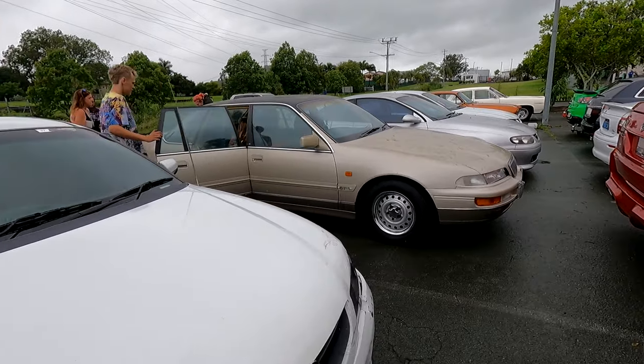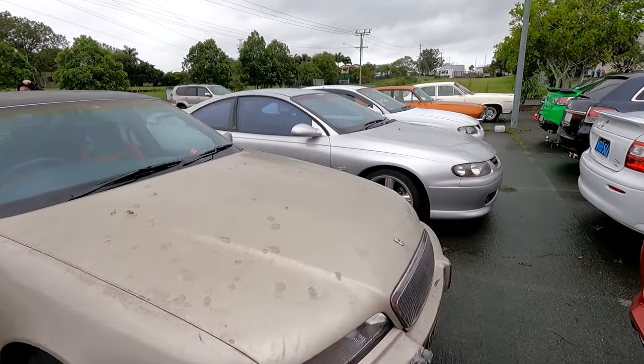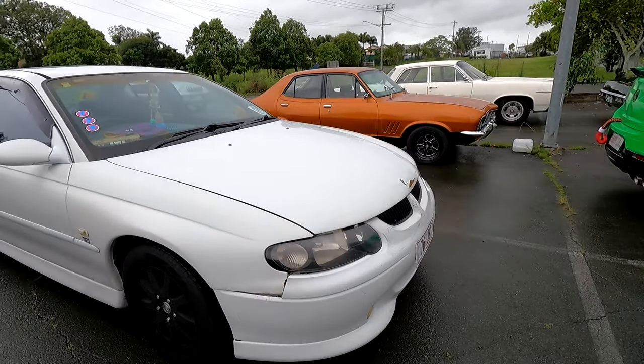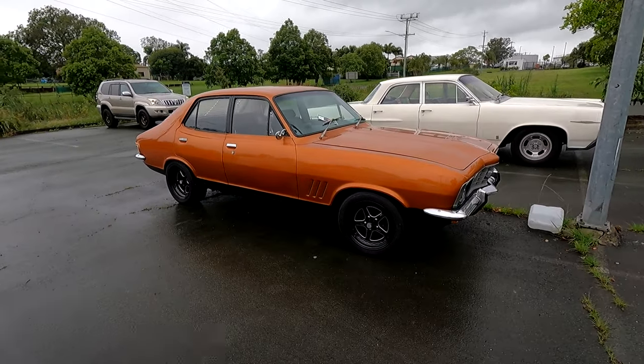Unfortunately, this weather has knocked the numbers around, but still some very good quality cars here. Getting out in the rain, doing it for the kids.